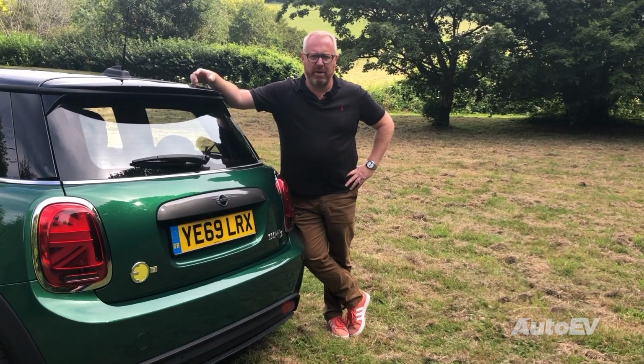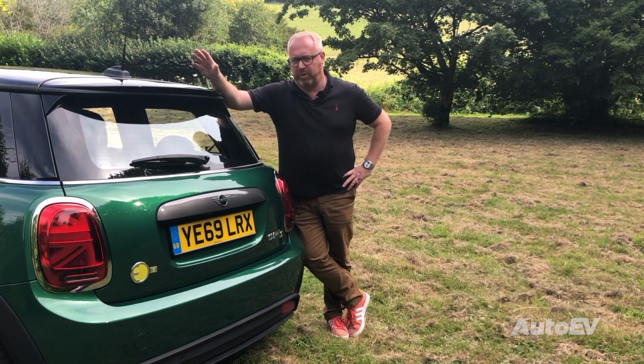Especially now when you've got something like the new Renault Zoe that does over 200 miles, close to 250. So on a recent trip up to Scotland, that had me reaching for the keys for the family Land Rover, because it would have added probably 3 hours onto the journey just having to stop and charge it every now and again. So yeah, that I'd say is the biggest flaw with the Mini Electric that I've seen over the last 4 months.